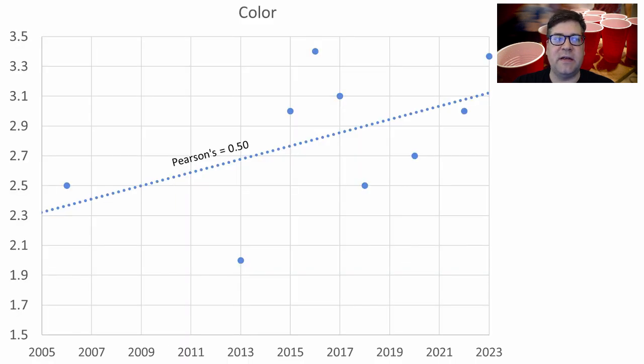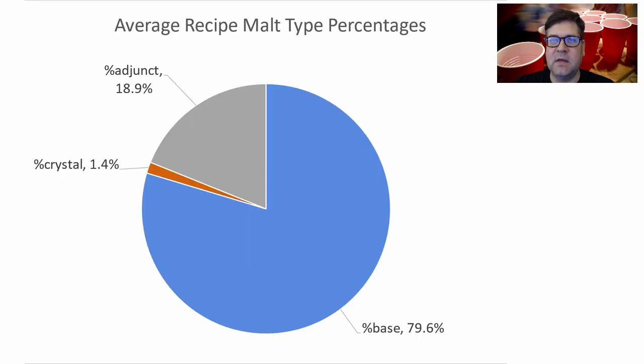And we are seeing an increase with a very good correlation coefficient here, Pearson's coefficient, showing that the color for this style is increasing over time. For the malt percentages, the average of all recipes was 80% base malt, just under 20% adjunct, and a little bit, 1.4% of crystal. No toast, no roast, no other malts.